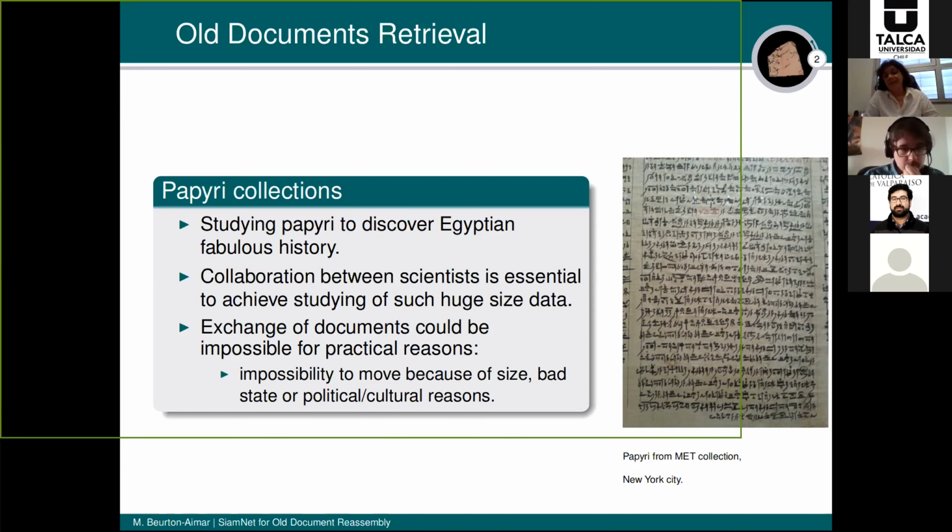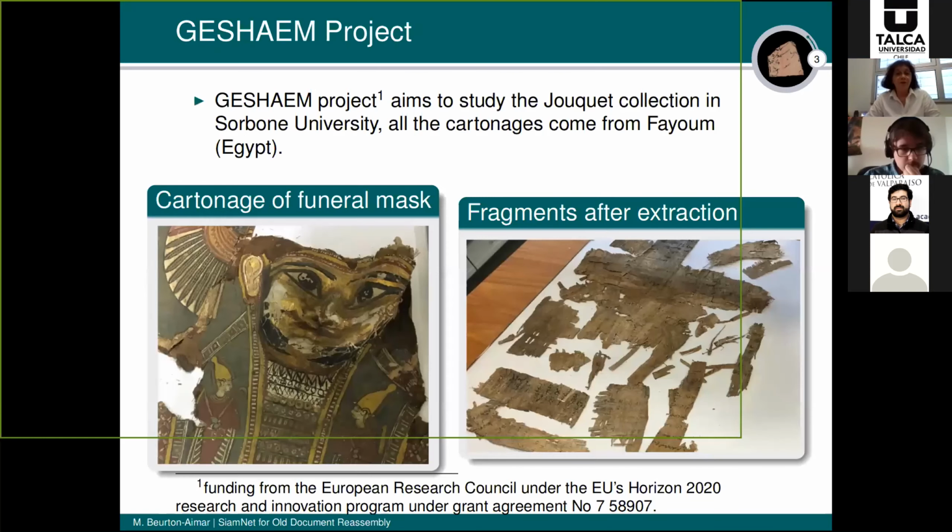This nice papyrus is something that you can see at the Met in New York City. I took a picture when I went, and it's very nice, but this kind of document has already been studied, and they don't need anything. All the translations have been made and are accessible. It is not exactly our purpose. Our purpose for the first project has been to work on a funeral mask.